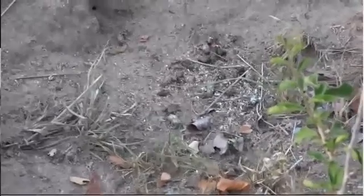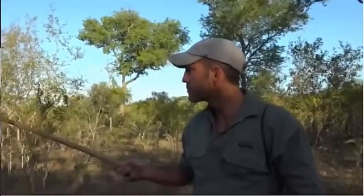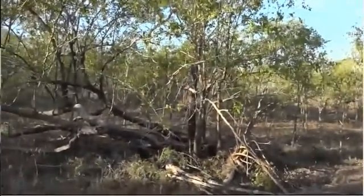But I don't think that... Ooh. You hear that? There's an impala alarm calling through there. Sounds like it's rutting. They shouldn't be rutting now. Let's go and look. Let's go and see what we can find.